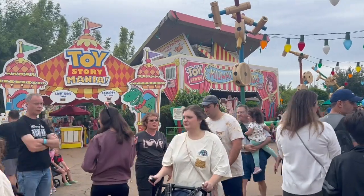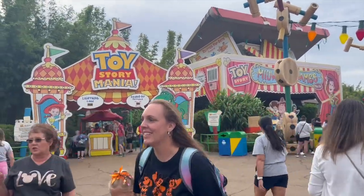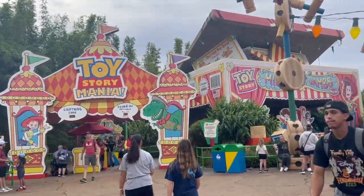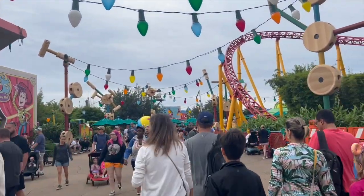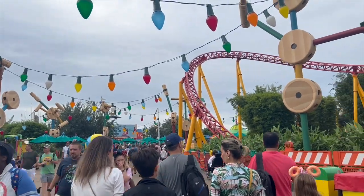And again, I don't know if it would be. I think it would be shorter than that. I think they've inflated the wait times a lot. Based on what we saw at Tower of Terror, that could not have been a 90-minute wait. It would have been more like 40 minutes.